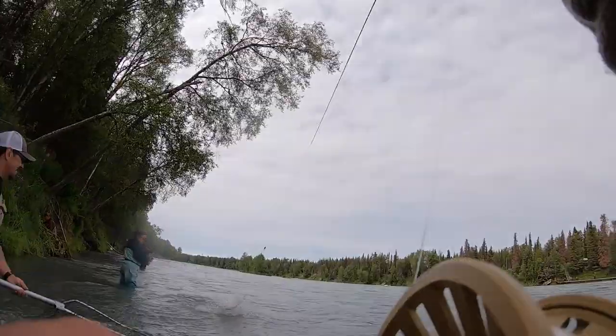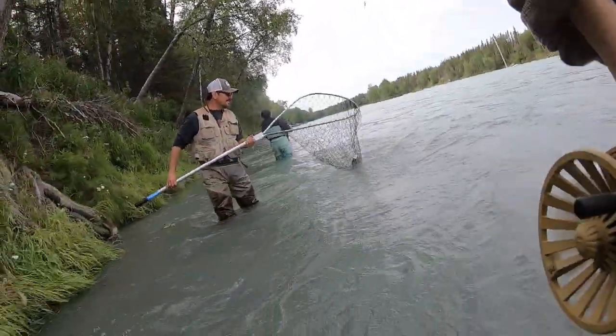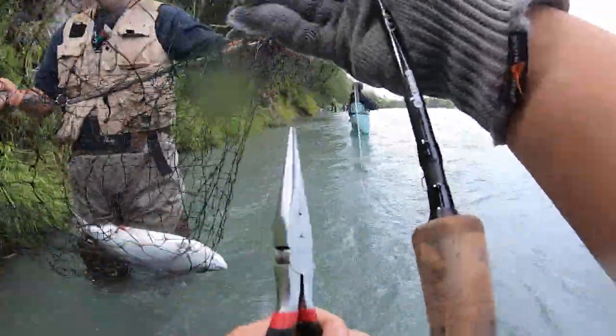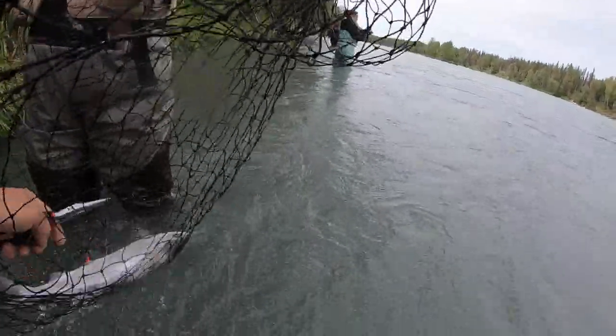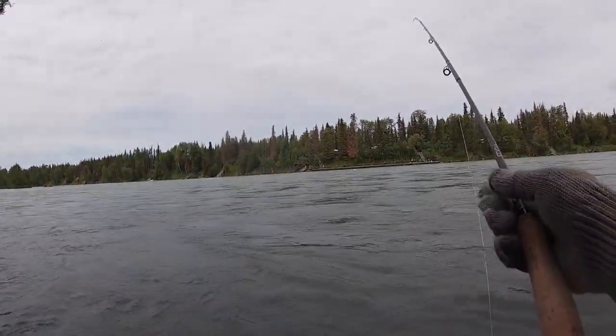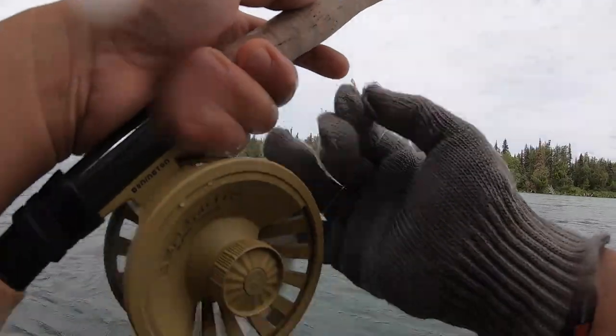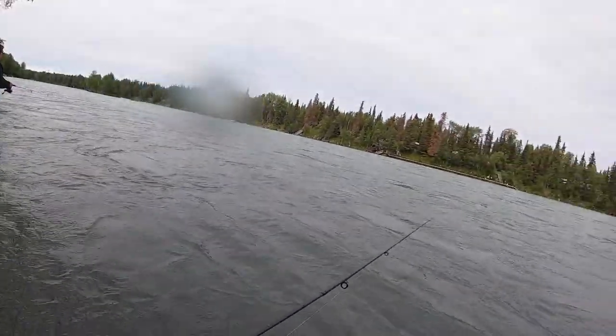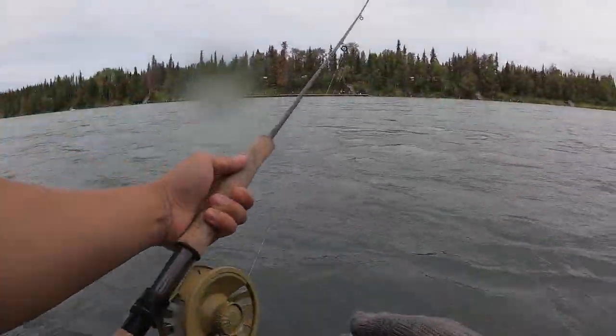It's on the belly. The belly floppers. It's a nice red. Is he still fishy? All right, I don't want snags, I want real mouth hooks. It's pretty long. So that was a snag right there.